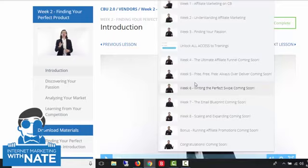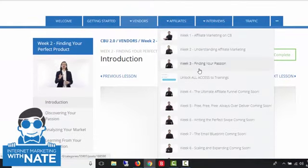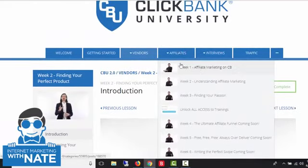It's just so much more complication behind being a vendor as opposed to being an affiliate. Now, obviously, there is work behind being an affiliate, but it's not as much work as being a vendor. But there still is lots of potential to earn lots of money as an affiliate. It's a very lucrative thing. For example, most of those earnings that I showed you at the beginning of the video were from affiliate marketing tactics that I already knew of before I purchased ClickBank University.